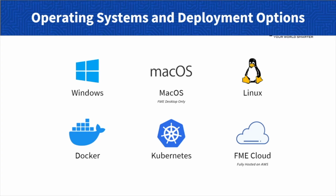As I mentioned earlier, the deployment of FME is quite flexible, and we're very data agnostic. So whether you choose to deploy FME in Windows, Mac, Linux, Docker, Kubernetes is totally up to you. We are open and flexible. And of course, for customers that don't want to worry about the infrastructure side with FME Server, we have FME Cloud as an option, which is FME Server hosted on SafeSoftware's AWS infrastructure.